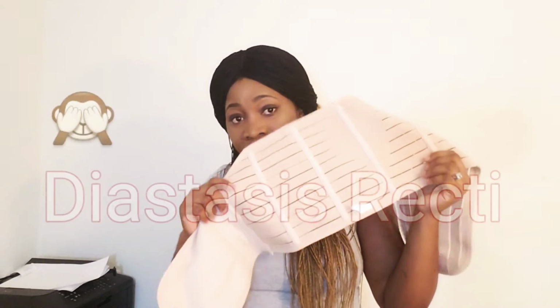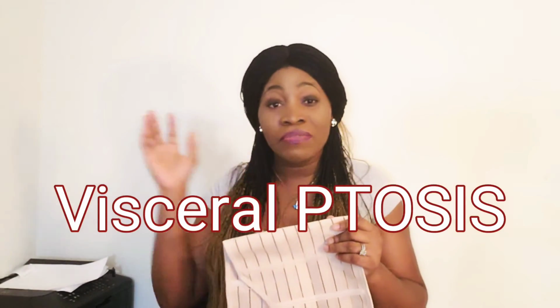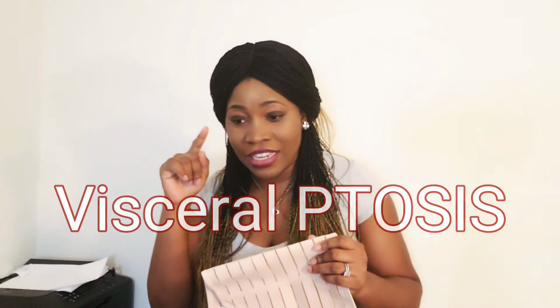This is to prevent abdominal muscle relaxation and visceral ptosis. I don't know if I'm saying the word correctly because it's spelled P-T-O-S-I-S. In medical terms, some words have silent letters, so I'm not really sure if I'm saying it right, but visceral ptosis is when your internal organs are lower than their normal position.